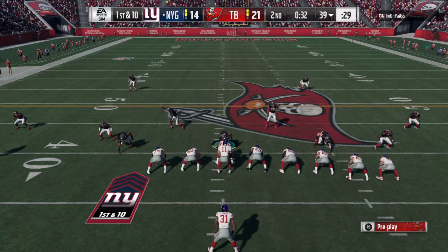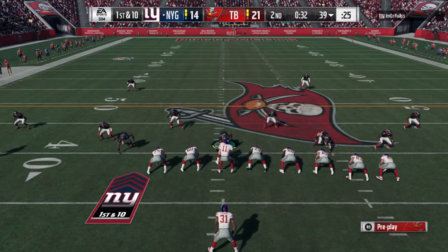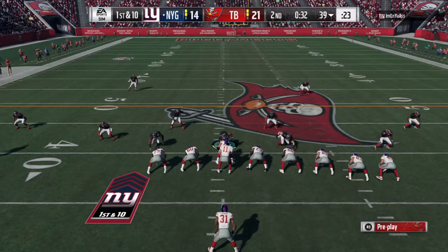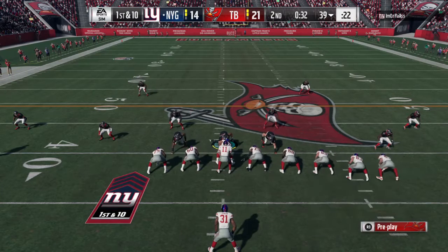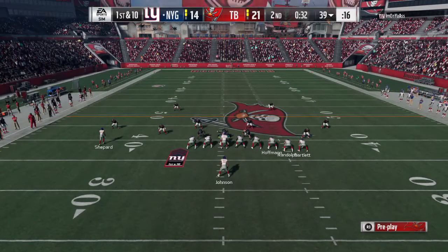Listen, I'm the guy that loves a 0-0 pitch game in baseball. I can handle that going into the 7th inning. I think the crowd, though, they want to see a little bit more excitement. Let's see if someone can break something free on offense and get going. Offense at a premium the last 2 drives.